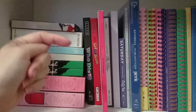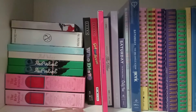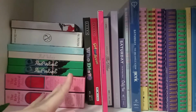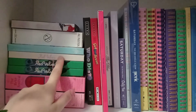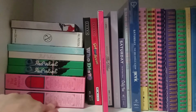We will see the bass note version a bit on the side, but yeah. I really love this album, so I decided to get 2 of the versions. Then we have Summer Magic, and it's actually the first Red Velvet album I bought. Then we have here their Ice Cream Cake album. Then we've got my copies of Finally.